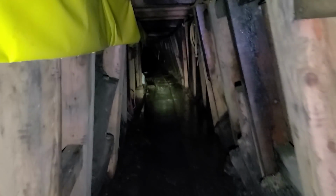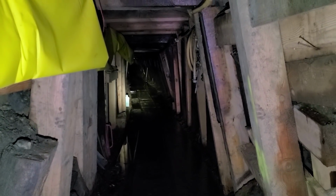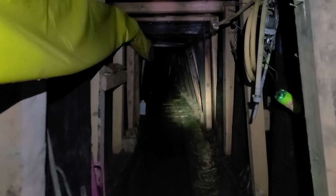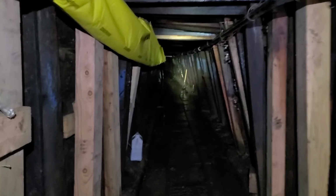So far, this is all haulage. As you can see, we haven't gotten to stopes or anything like that yet. This is one of the workstations.